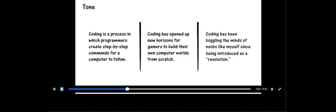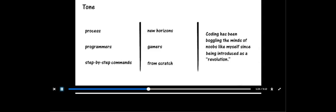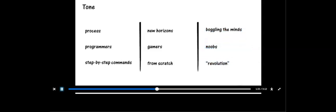Look at these three examples from an article about coding. In the first sentence, words such as process, programmers, and step-by-step commands define coding and set a neutral formal tone. The sentence in the middle has a more informal, exciting tone, as evidenced by the words New Horizons, Gamers, and From Scratch. The writer's word choices in the last sentence make the humor obvious. Placing the word revolution inside quotation marks creates a playful tone.